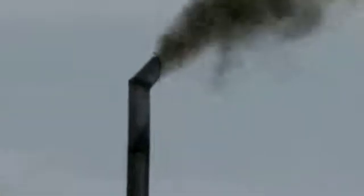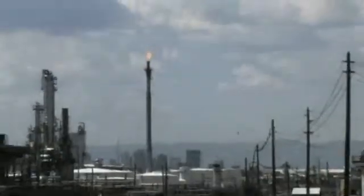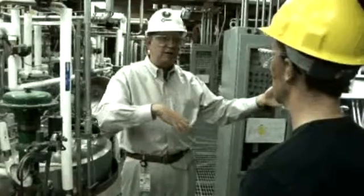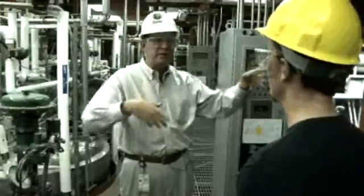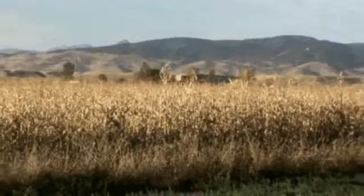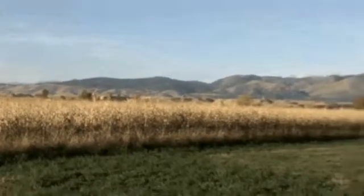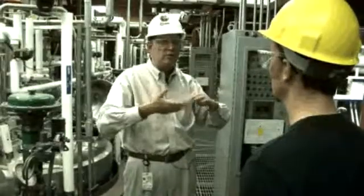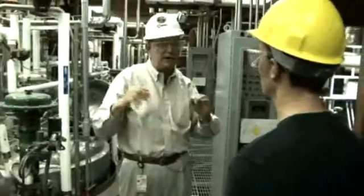Those fuels put carbon into the atmosphere when they're burned, and that carbon is carbon that has been underground for millions of years, now being put back in the atmosphere. The ethanol that we make also puts a little carbon into the atmosphere, but that's carbon that was just in the corn plant before it was harvested and will be absorbed then back into the corn plants that'll grow again next spring. So in the life cycle, almost no carbon is going into the atmosphere.